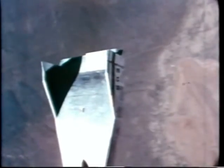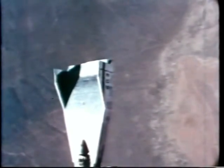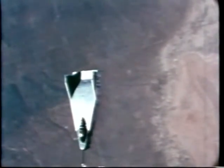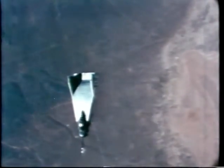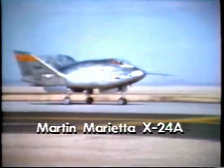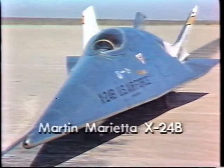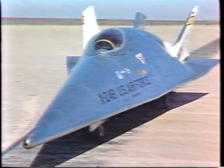Miraculously, Peterson survived the crash and has continued to make valuable contributions to aeronautical research. And the M2 F2 was rebuilt and flown again as the M2 F3. The rocket-powered Martin Marietta X-24A and X-24B represented the culmination of lifting body research in subsonic landing controllability.